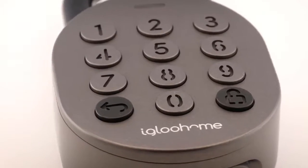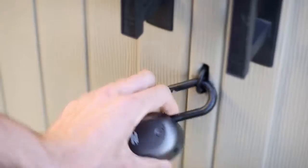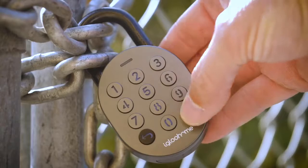The Smart Padlock also has Bluetooth capabilities. You can unlock via your smartphone when you're within Bluetooth range. We've worked hard to strike the right balance between security and convenience.